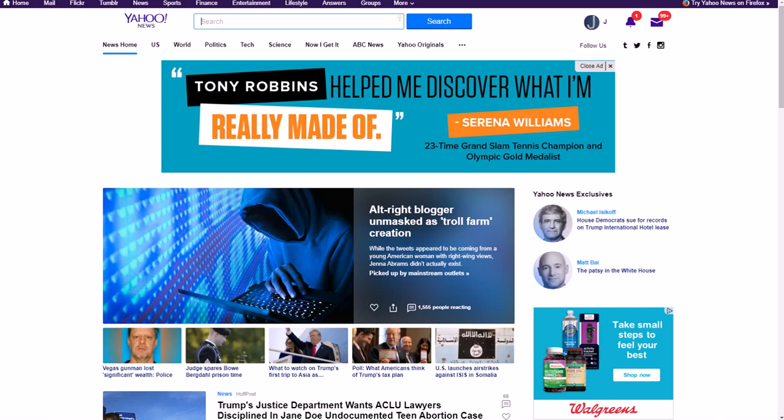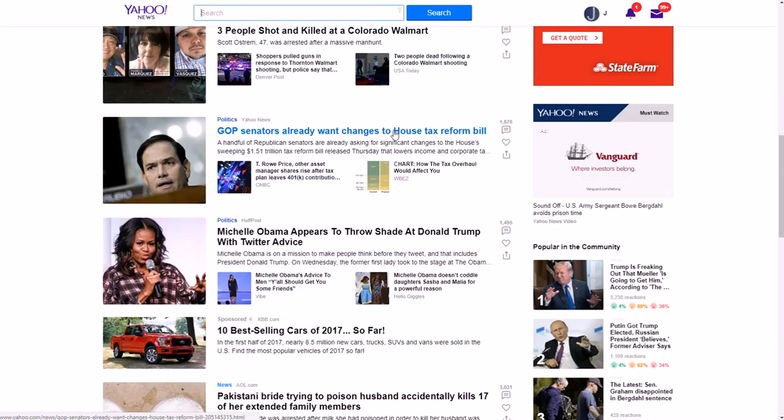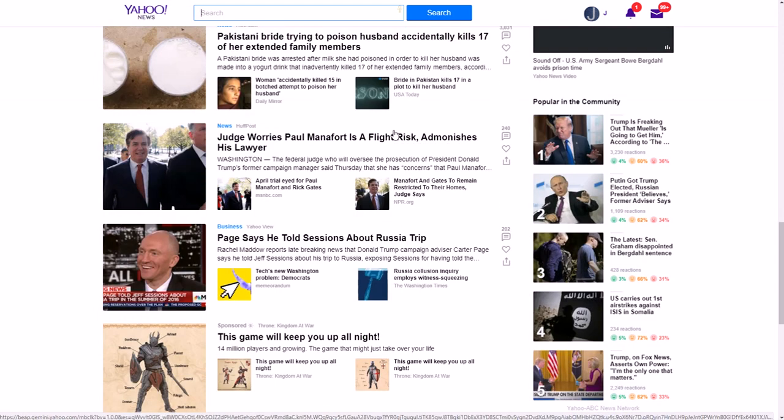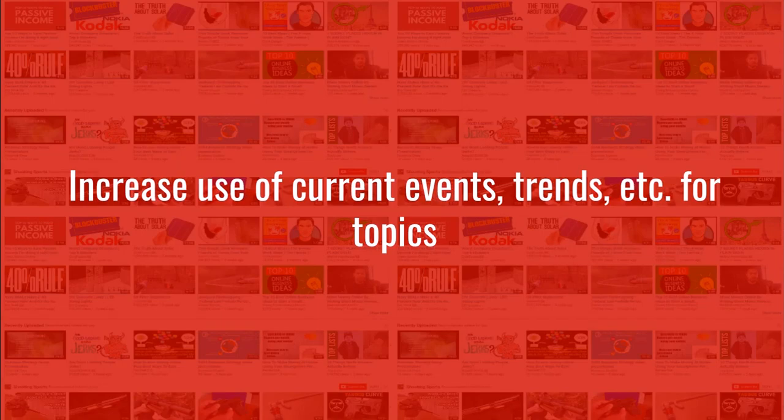And of course, you can look at Yahoo News. Yahoo News has all kinds of stuff that you can look at as well. And that's one place that just has all the latest current news pretty much in one spot. So if you talk about stuff related to current news, stuff that's popular right now, events, holidays, etc., you'll get a big boost in traffic for probably a week or two that you capitalize on it.